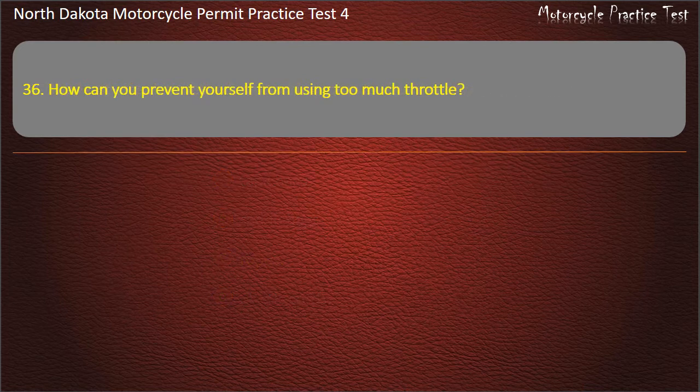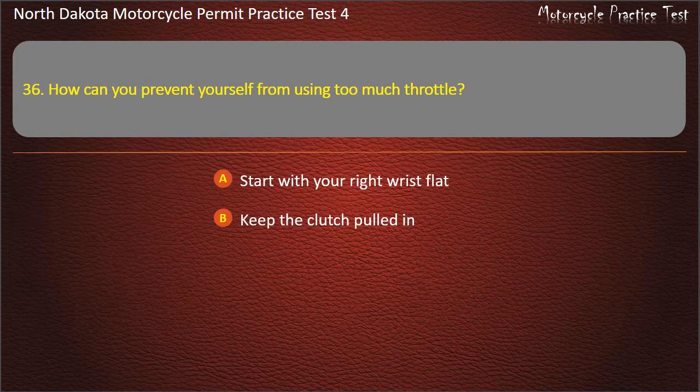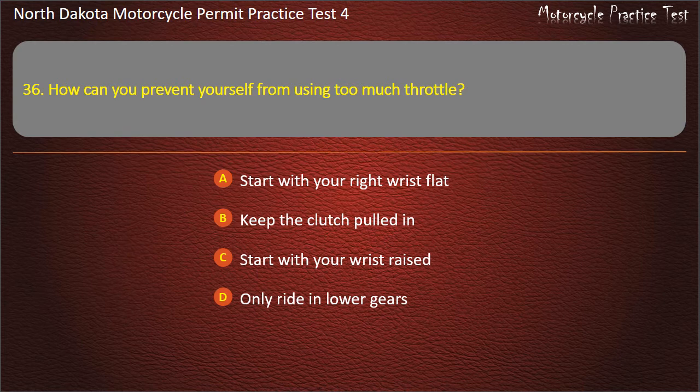Question 36. How can you prevent yourself from using too much throttle? Start with your right wrist flat. Keep the clutch pulled in. Start with your wrist raised. Only ride in lower gears. Answer. Start with your right wrist flat.